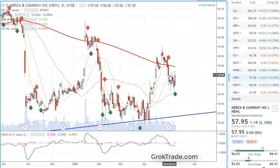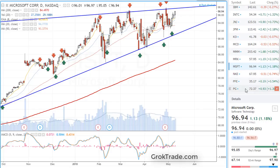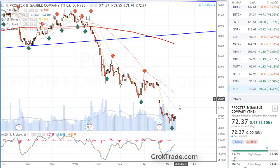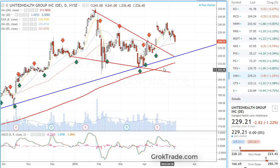So basically break even on this one. Break even. Microsoft is up. Got resistance coming up. Procter & Gamble, I have a buy on it, but we're right there at that. Down, UNH is down. I got a buy on it.